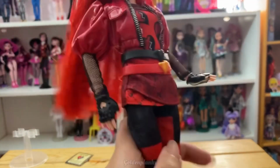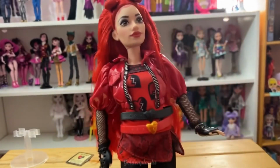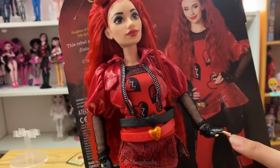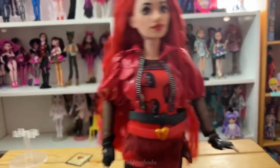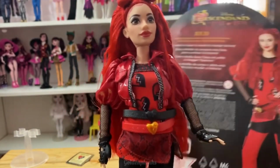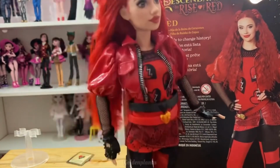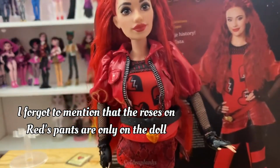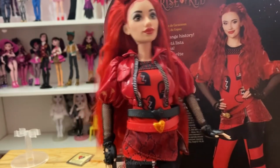I'm guessing these whitish parts on the pants are their attempt at making it look more shiny, and whatever this is made out of, these other whitish parts, are a different attempt to make it look like a different fabric, which in my opinion also looks completely fine. I probably wouldn't even have guessed that this was on Red. I didn't see it in the movie, and I only saw it because I was super analyzing the doll.